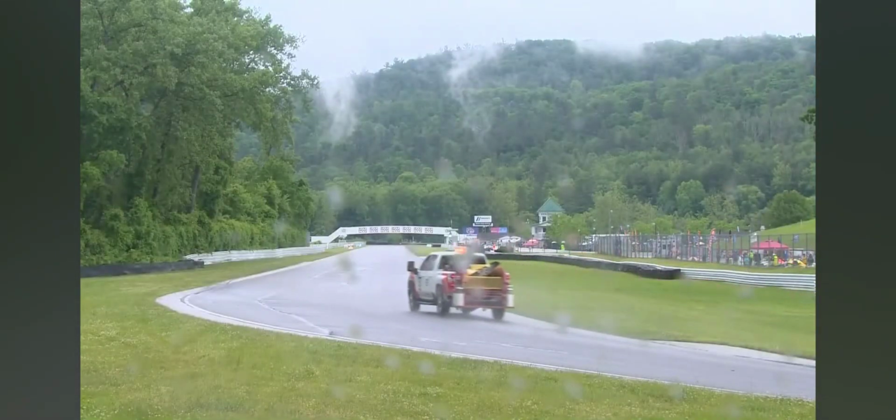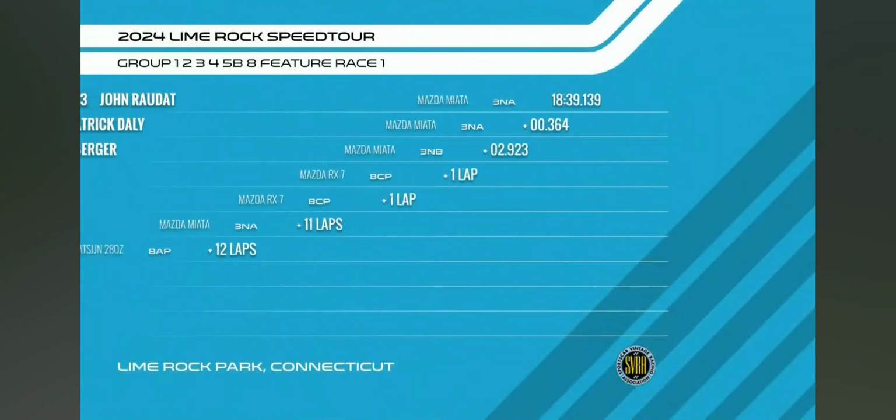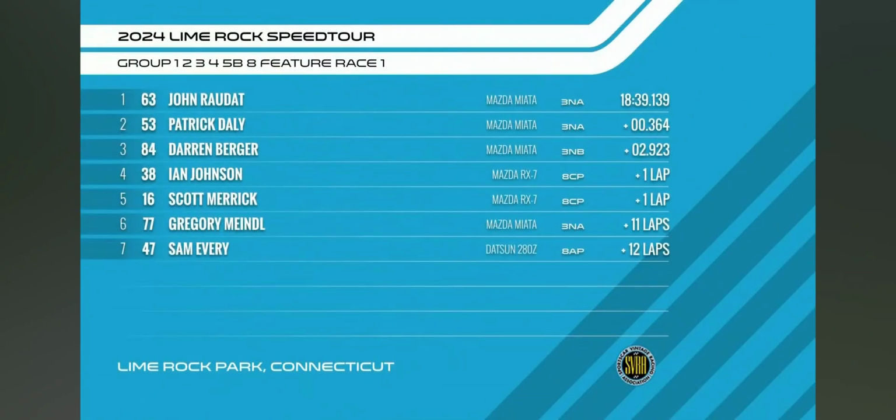I love the thumbs up, though, and the camaraderie. We got a little Misty Mountain hop there in the distance. Yeah, just confirmation. It was a Miata Fest at the front. Rodat, Daly and Berger. Then the Mazda RX-7s were 4th and 5th with Ian Johnson and Scott Merrick. And then the Mazda Miata of Gregory Mindel. Actually, he DNF'd, and so too Sam Avery with no wipers. I think he found it a little tough. And that's how they finished here at Lime Rock.